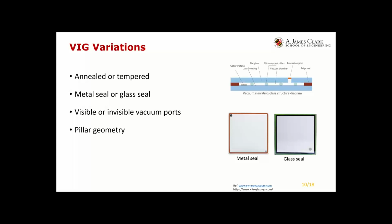Since there are 14 different production lines, there are a lot of variations in VIG as well. So, what are the variations? As I said, there are only a few components in VIG. So, you see the two panes of glass, the seal, the pillars, and evacuation ports. Those are the typical variations.